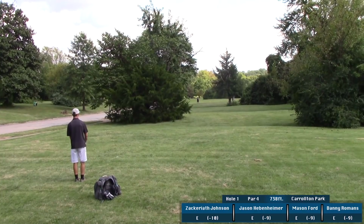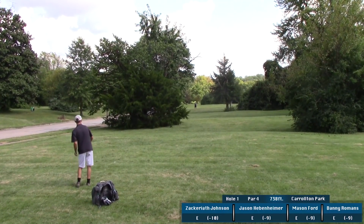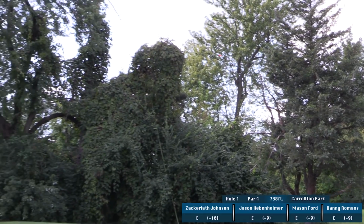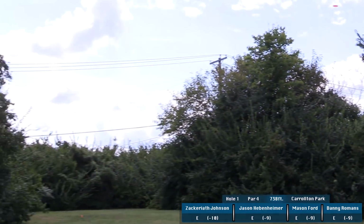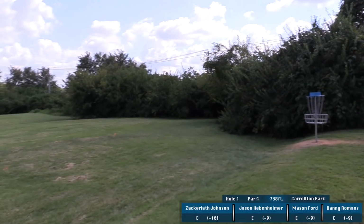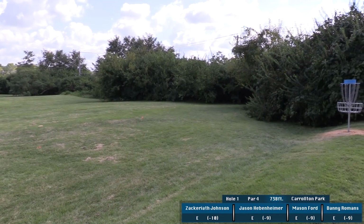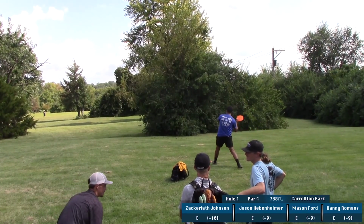Jake looks like he's lining up the hyzer flip up the middle. Or just the spike. Yeah, a little spiky on this one, but wow. That's very long. Glides it over the pin. Looks to be about 40 or 50 long.